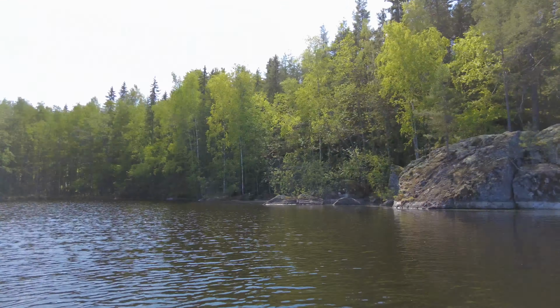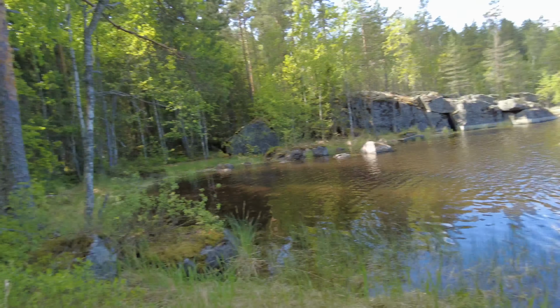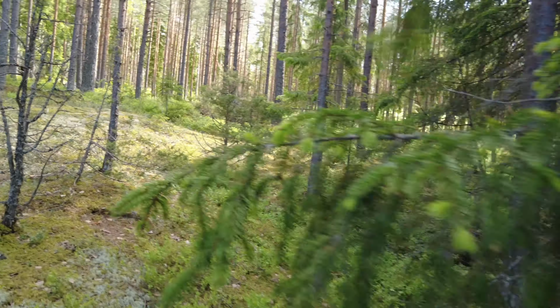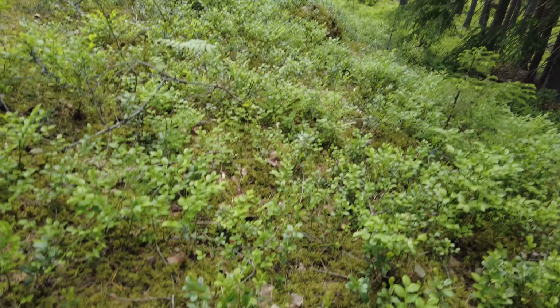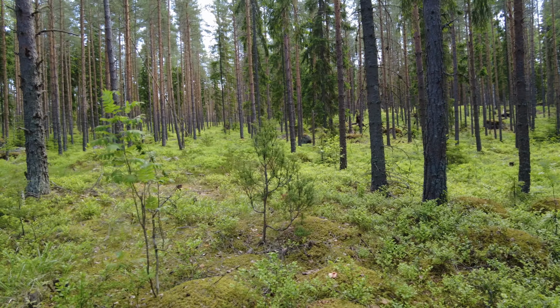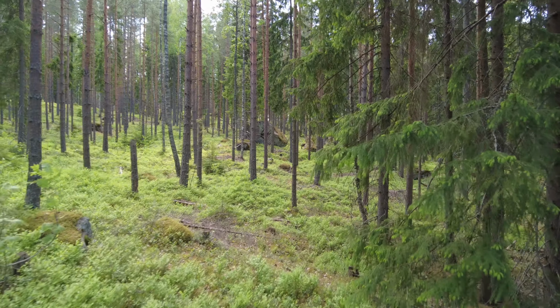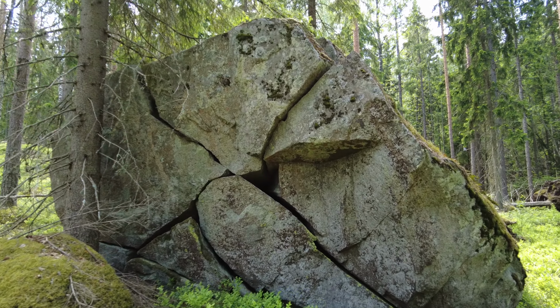Alright, it's time for a break. Pretty hot in here. Look at that. All of this, that's blueberry. Blueberries are like a superfood. There's a weird looking rock in there. I don't know why, but it looks so unreal.